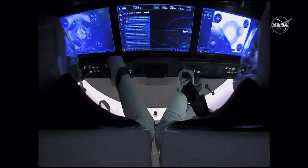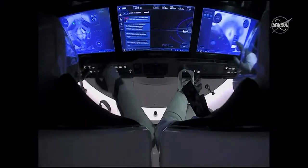Dragon SpaceX, undock sequence commanded. Pepper copies.